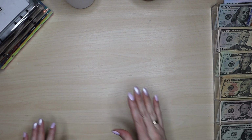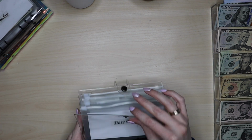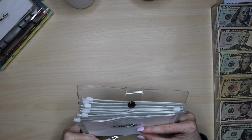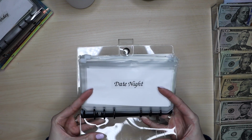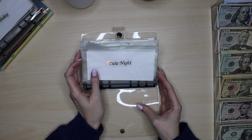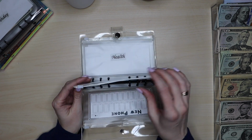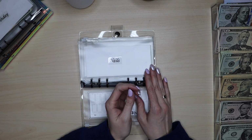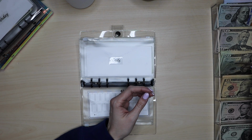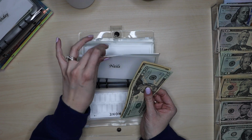All right. Okay, let's jump into our cash envelopes here. So I did condense a little bit just because, you know, a binder with just 2 envelopes in it was silly. Okay, so for date night, are we going to do anything for date night? No. Okay. Nails, we are going to put some money in nails. We are going to do 30 in nails. So a 20 and a 10 going into nails.